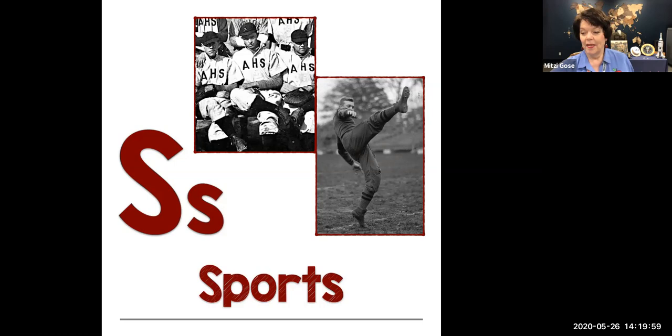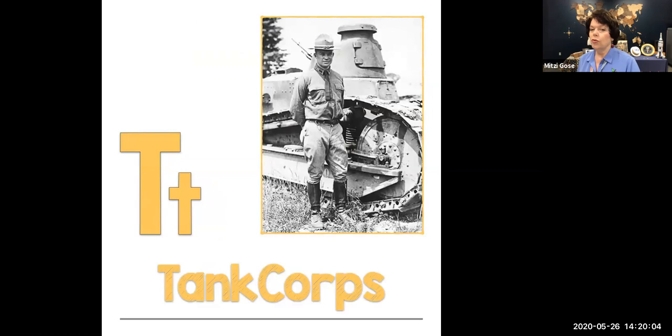T is for Tank Corps. This is Lieutenant Colonel Dwight D. Eisenhower next to a tank in 1918. This picture was taken right after World War I when tanks were a very new invention. And Ike learned about how these fighting machines worked, and he was given the responsibility of teaching other soldiers how to use them in warfare. And that's a picture of a very old tank.